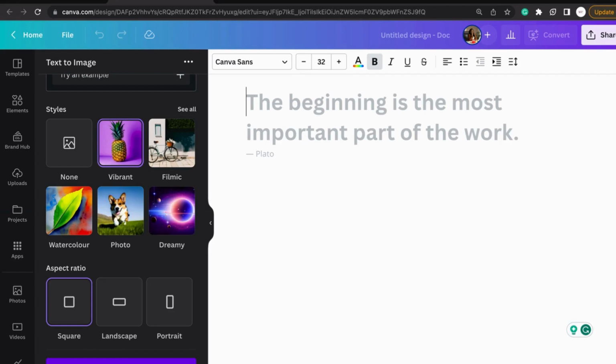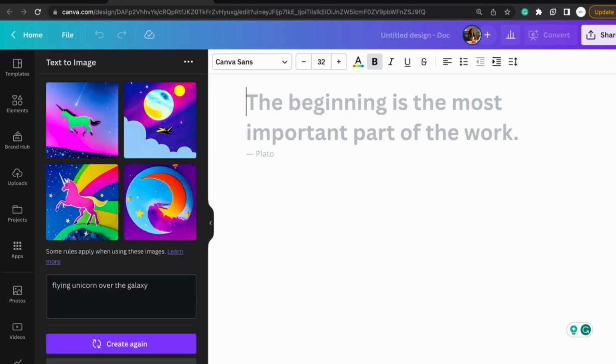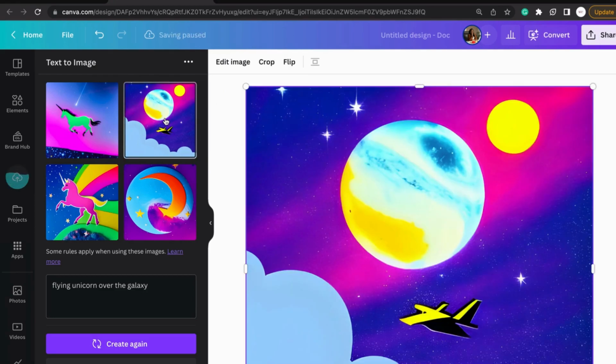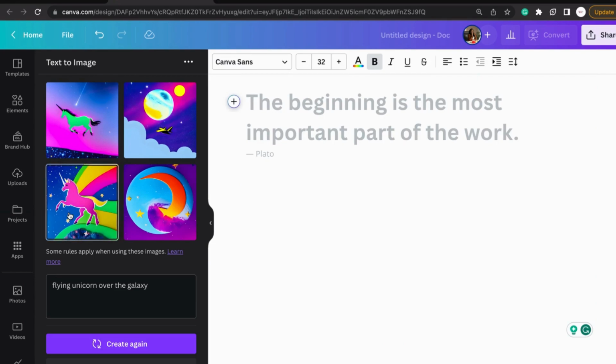So you want to know the number of credits you have in a month. I think you have a number of credits in every month. So here we go. Just give it a few seconds. It's hard work transforming those images from your head. I like it, it's vibrant. I like this one. It's good, my daughter will like this. Okay, so some images will render in a not exact way, but you certainly find what you need.